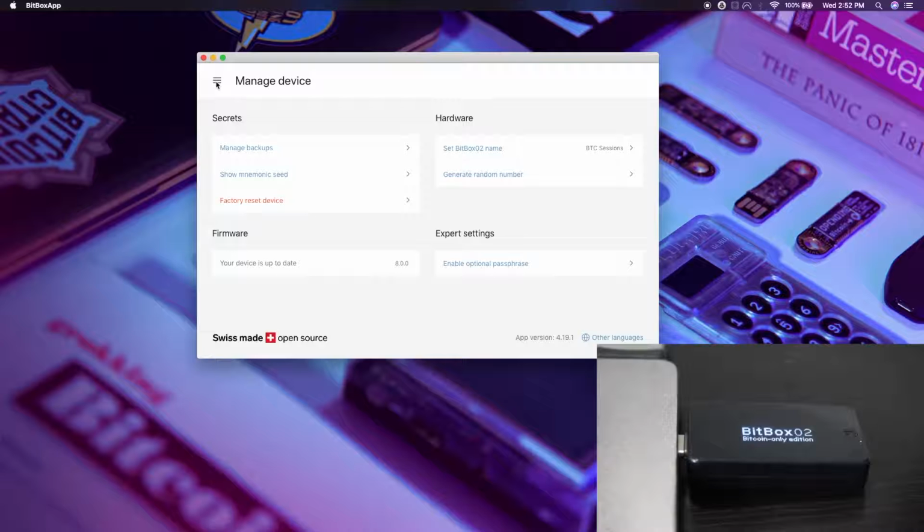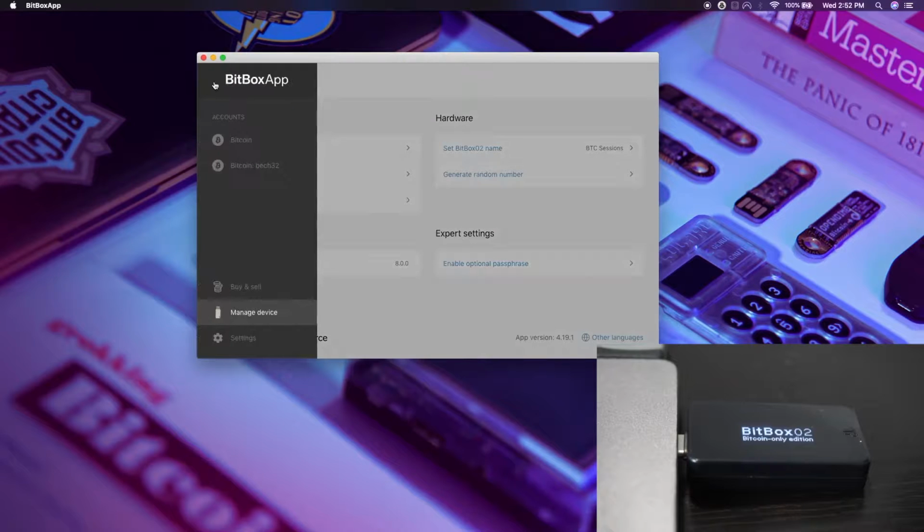It should be noted the passphrase that we utilized earlier, again, is specific to the device, but with your SD card, you do not need that passphrase, the test one that we did, in order to recover it, unless you've enabled this other optional passphrase here.